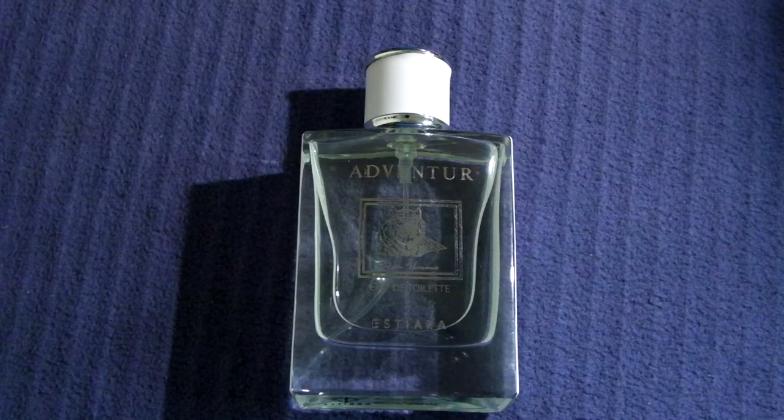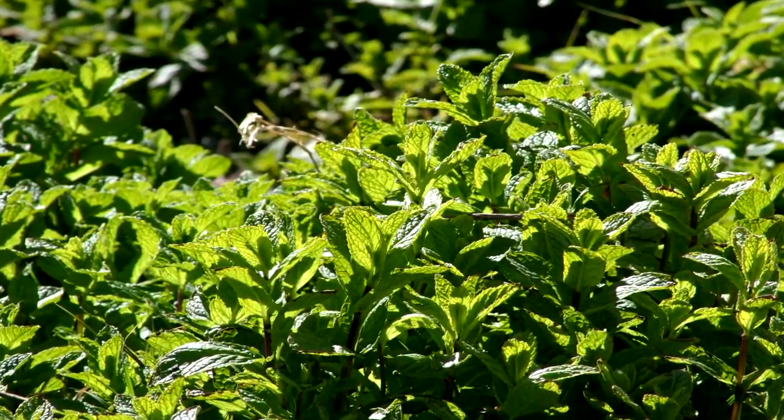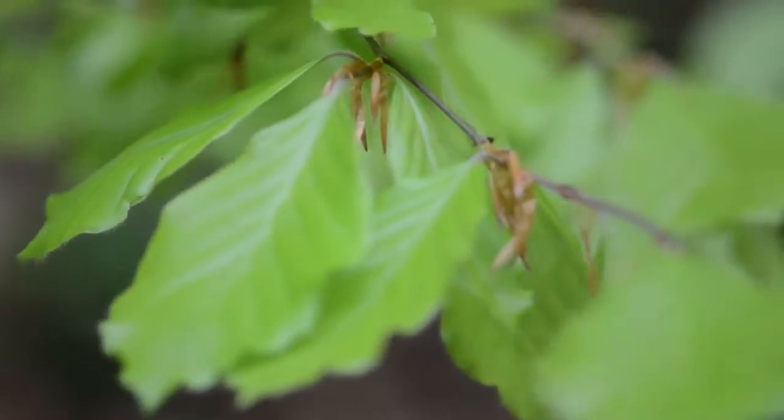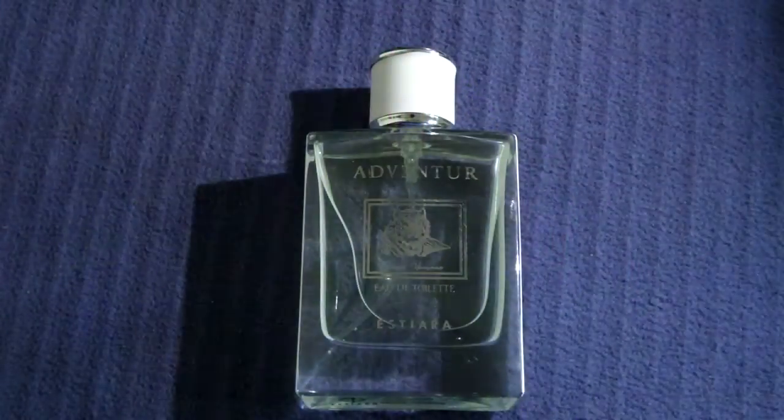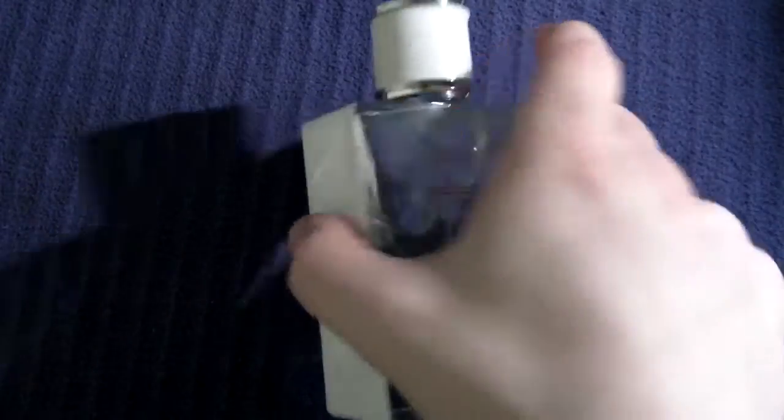Yeah, I sort of get this slightly minty vibe, but not really mint. It's like a leafy sort of quality, quite green. Nice fragrance, okay? I wouldn't say it's one of my favorites, but the bottle is surely worth it. I'm probably gonna get the black version.